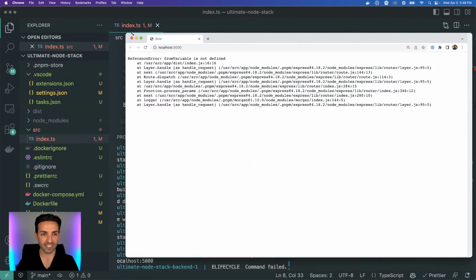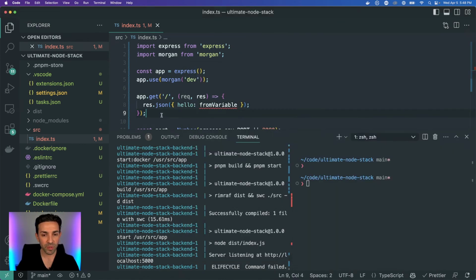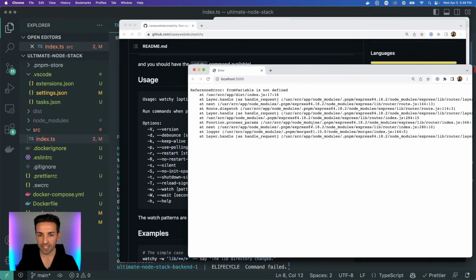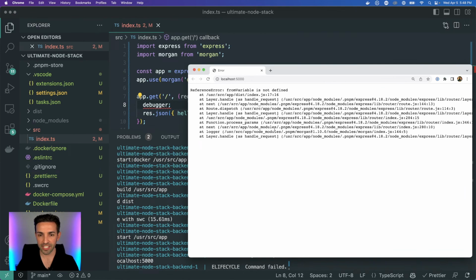And let's pretend we don't know what this error means. It is quite long. So we want to run a debugger here and see what's going on. So let's say I want to put a debugger call in here, and I want this to stop. But any amount of refreshing here, let me close some tabs. Any amount of refreshing here is not actually running my debugger.